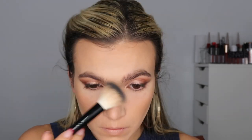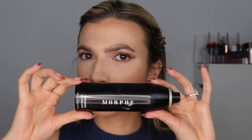And no matter how many high-end bronzers I've purchased, this is by far the best. Now I'm just going to dust off the bake, the same brush that I used to put down the Hourglass Veil powder. And then, of course, my Morphe Continuous Setting Spray. Add a little hydration to the face.